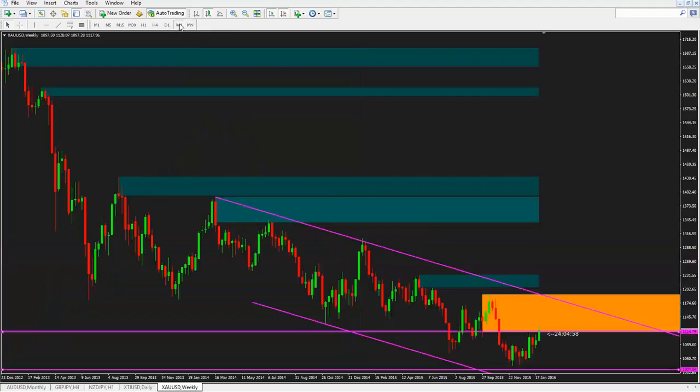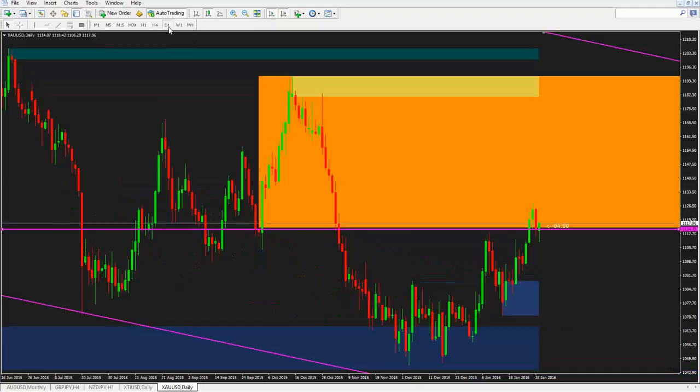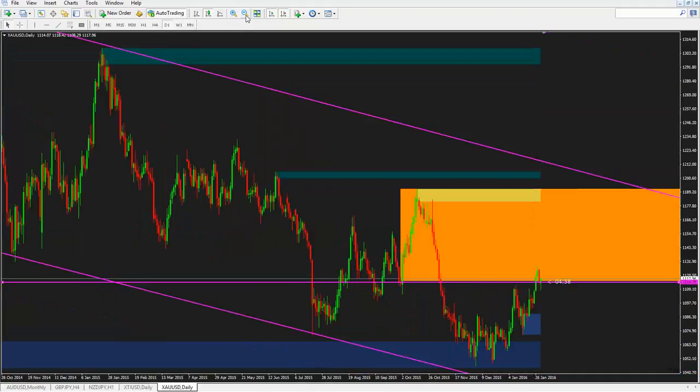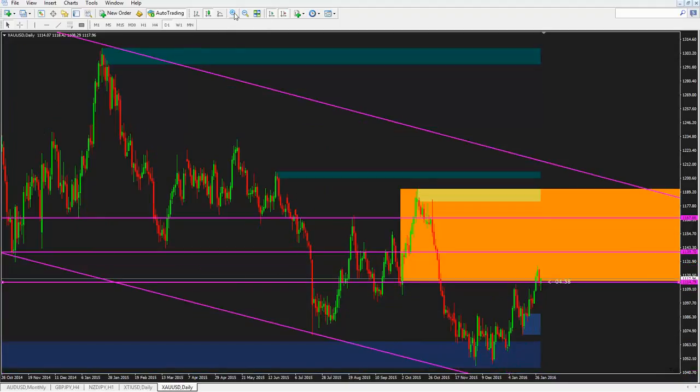Let's have a look at the weekly. So on the weekly, we're actually in resistance at the moment. Let's go to daily, and we'll zoom out a little bit and we'll get some more resistance levels in. These are just rough areas of interest. Price never actually reacts to these exact areas, but they're just kind of yardsticks.